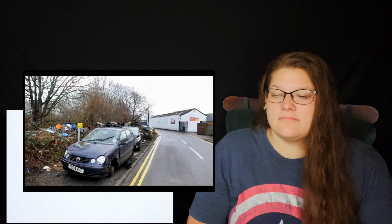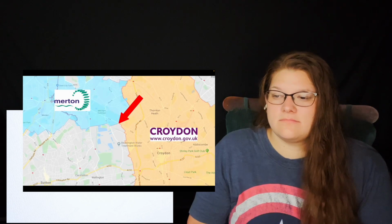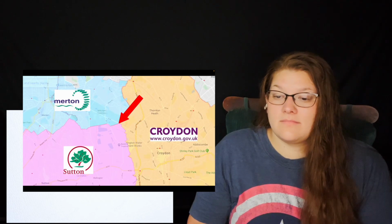And some areas get forgotten about on purpose, like this popular spot for fly tipping. Because it's on the border between Croydon, Merton and Sutton, all three councils claim it's not their responsibility, while the pile continues to fill up with tyres, rubbish bags and middle-aged men.